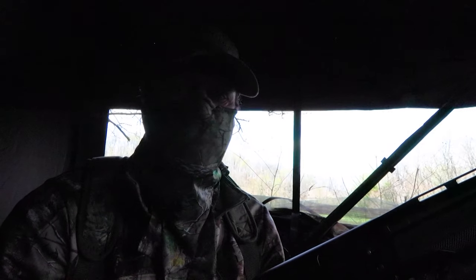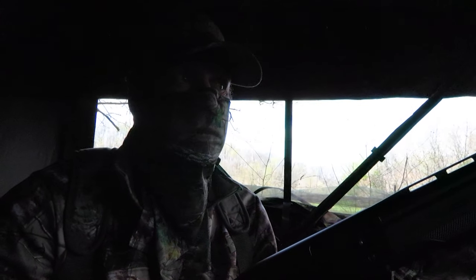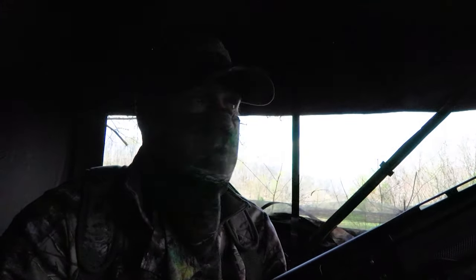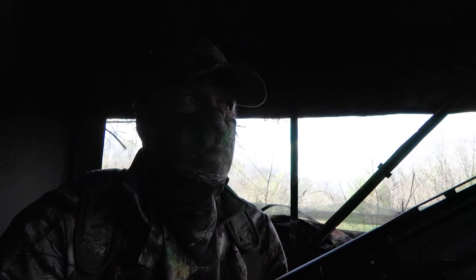That bird gobbles, and it's getting about 10 or 15 yards closer every time. I'm hoping that when it gets to 100 yards away, it'll be in this field. It'll be able to see these decoys, and it'll run in like on a rope. That would be super exciting.